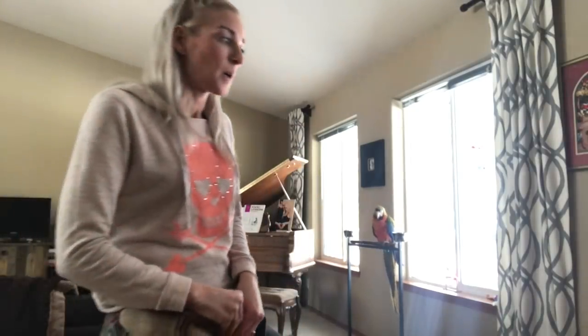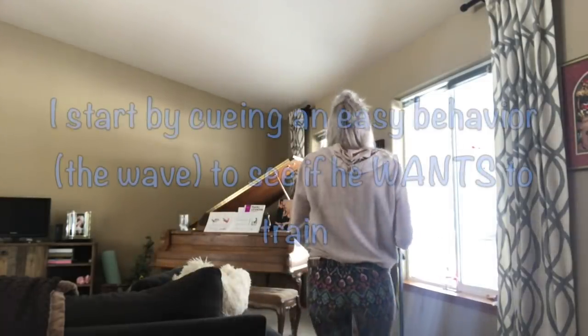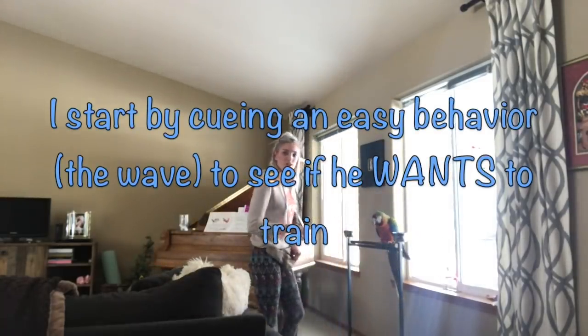So he's not super motivated as far as food, though he didn't have any treats today. But he's a little bit more mellow in demeanor, so I'm hoping that that kind of offsets it and makes it so that he's more willing to work on going on his back. So I'm gonna see if he wants to work. Make sure you guys can see okay.